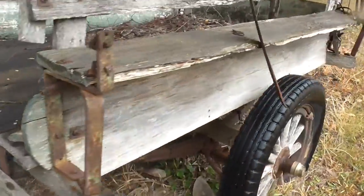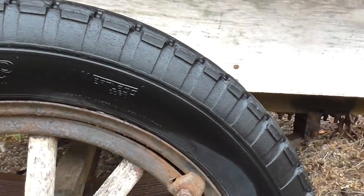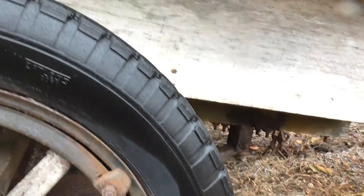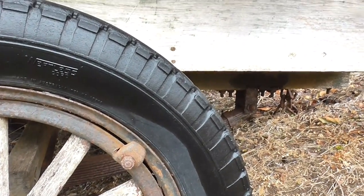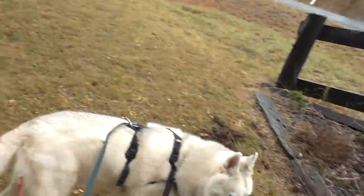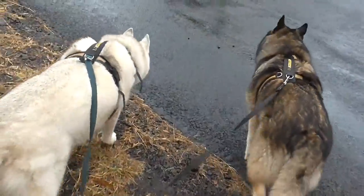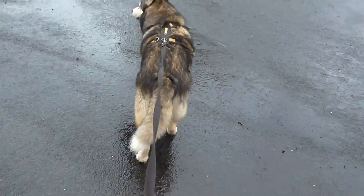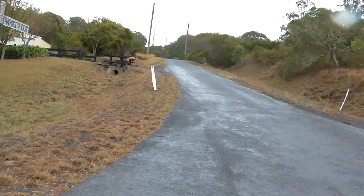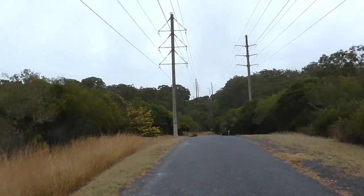Gosh, they're old, old Dunlop tyres. Made in Australia. Wow, they are old. Nothing's made in Australia nowadays. Is the date on that? There's a horse harness there. Horse bridle. 1948. That is bloody old. And we're about to go up that hill with this lot. So this is the side we're about to go up.